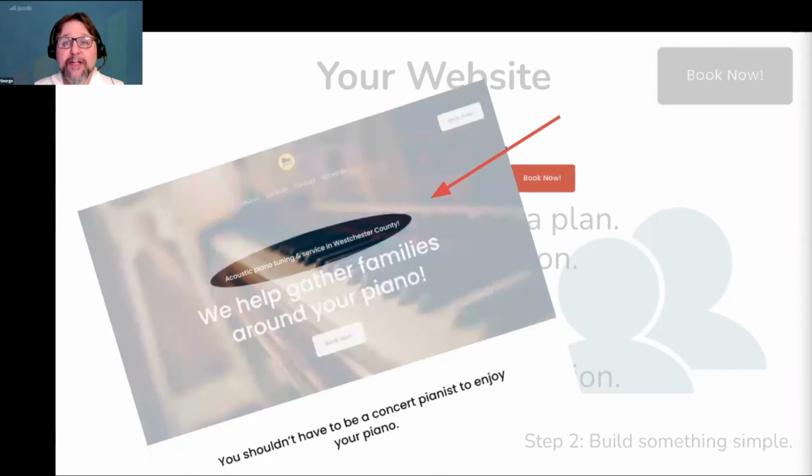And notice right above our philosophical value proposition, we make it easy for them by telling them exactly what we do and don't do, so they don't have to waste their time. We service acoustic pianos in Westchester County. Now, this is important because right out the gate, we tell them that in this company, we don't work on digital pianos. We don't work in California or Florida or New York City. But here's what we do and where we do it.